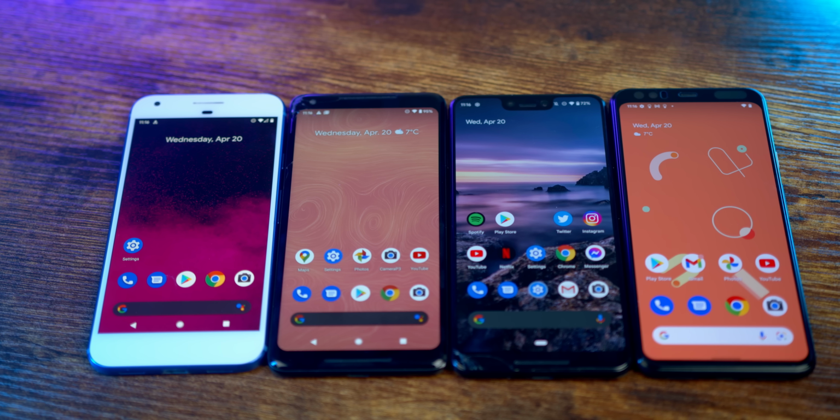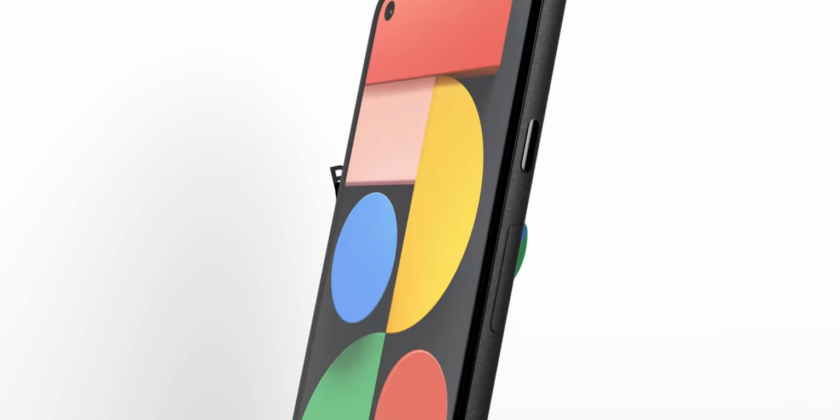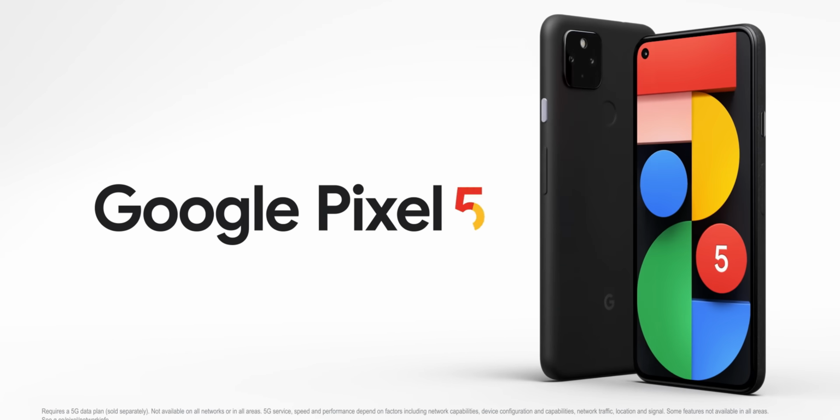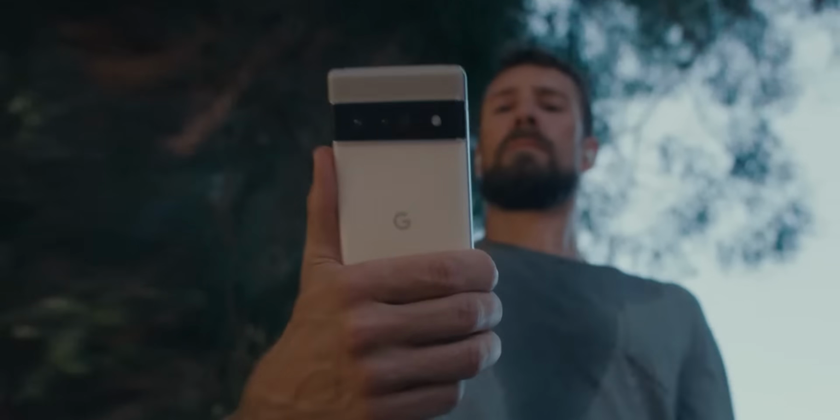There is an argument to be made that the Pixels of the past are completely foreign to modern Pixels, and I think there's some merit to it. After the Pixel 5, there was a pretty significant turn in design direction, with the massive horizontal camera bumps becoming front and center, or I guess back and center, and the fingerprint sensor moving to under the display.